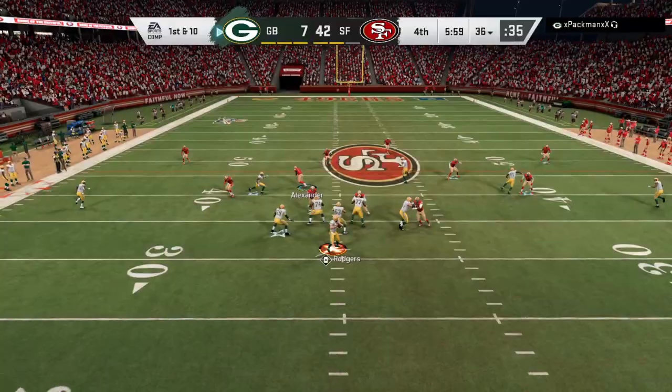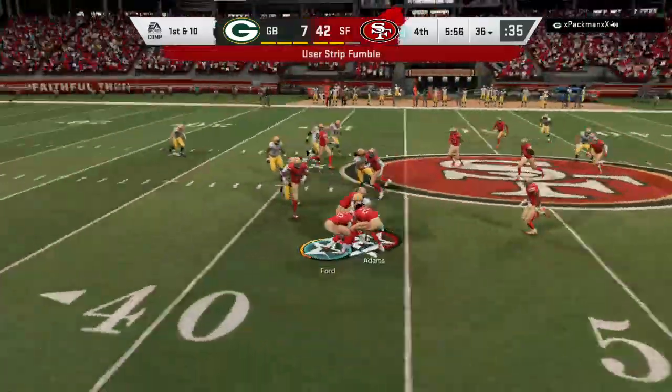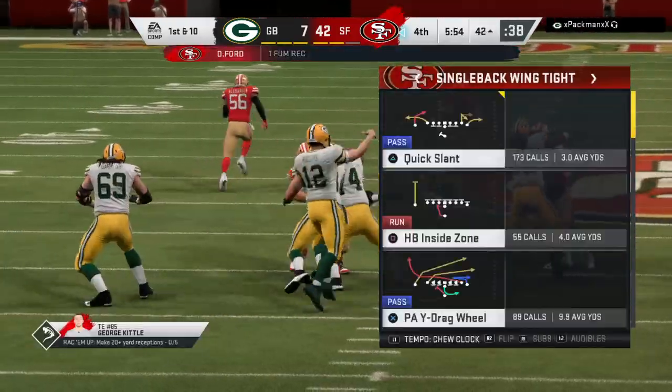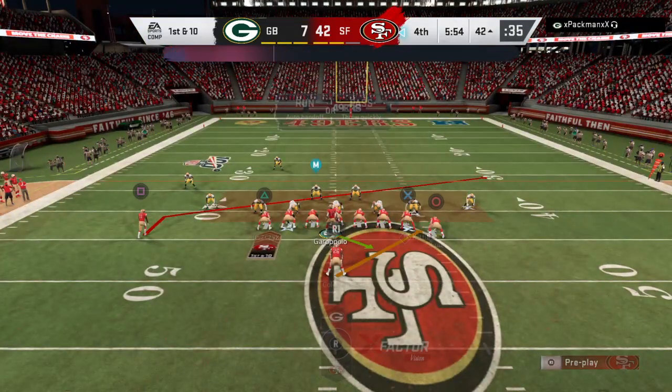Move the chains. Now Rodgers, over the middle, that's caught by Adams. Now the ball comes loose. And now this is scooped up by the 49ers. They will set up shop in enemy territory. 42-yard line.